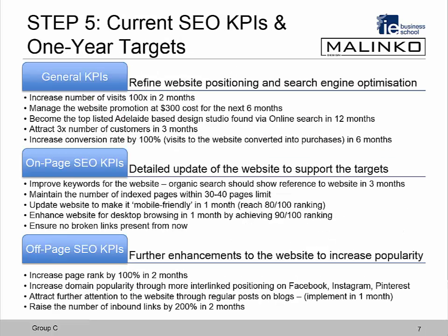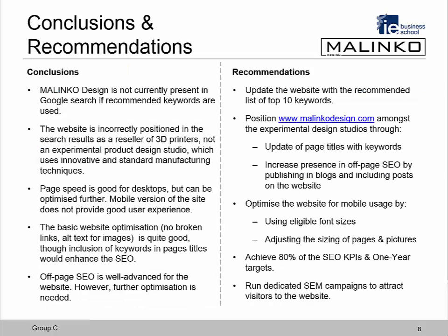The KPIs and one-year targets for us were pretty much around refining website positioning and search engine optimization. We believe we've managed to achieve some of that through the website redesign that we'll talk about later. The on-page SEO KPIs again have been partially addressed, and off-page SEO KPIs, this is something that we will be working on in the coming year.